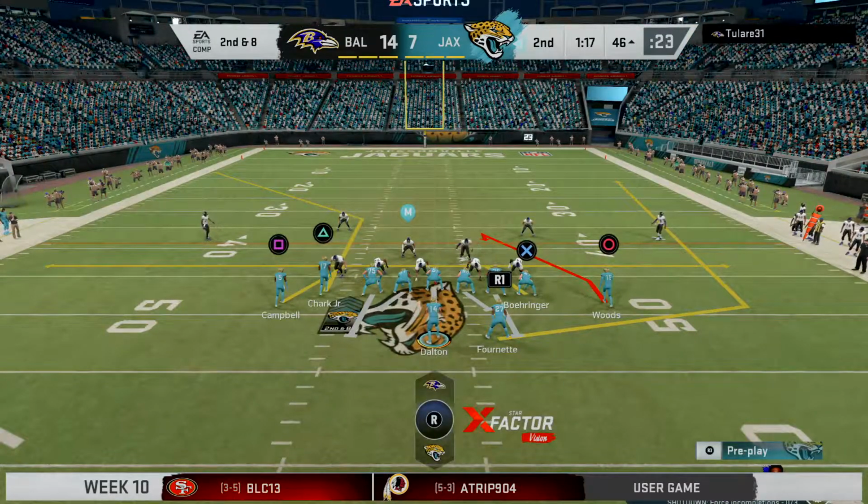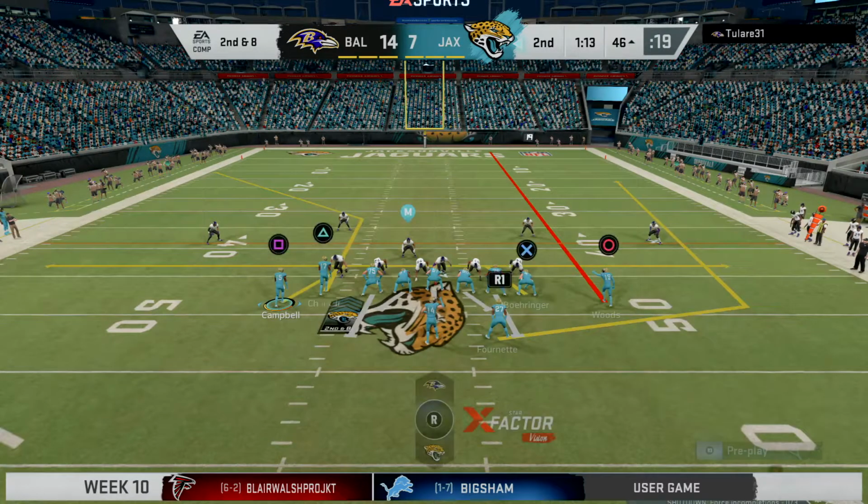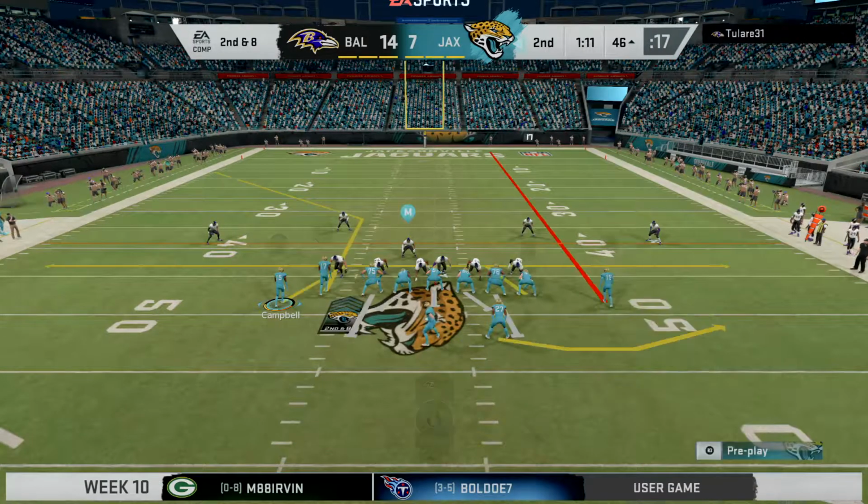Here's 2nd and 8. Check by 50. Hey, we heavy on the edges. Yeah, 5-6. Mike, 50. Hey, Alpha.